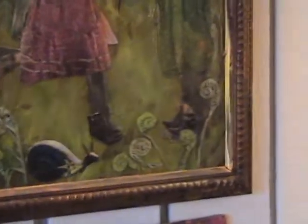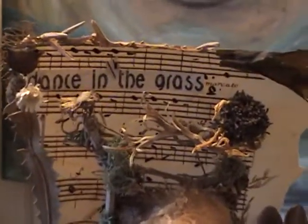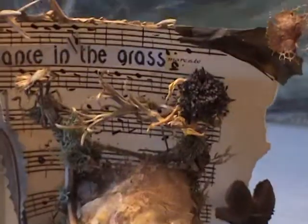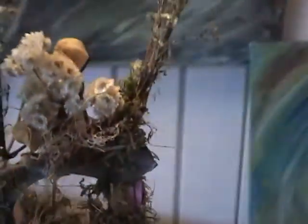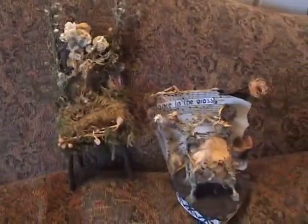Then I have a few pieces of my fairy furniture that are available. And this is a little bed mounted on a decorated heart and with a little background of music and a kind of a poem. This one is also on my Etsy store. And another piece that's available on my Etsy store. It's a chair, kind of a throne, and has moss and flowers and pods. So that one is also available on my Etsy store.